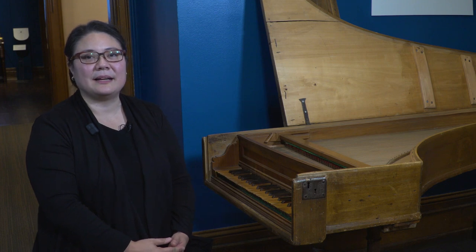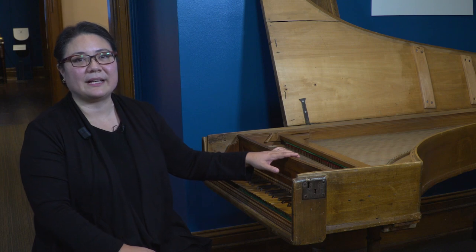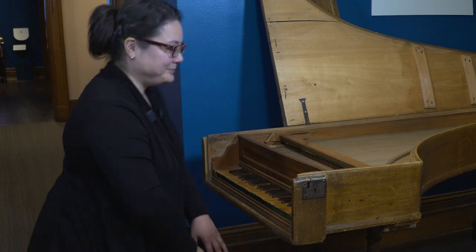Welcome to the Schubert Club Music Museum Minis. My name is Tami Morse, and I'm a harpsichordist and a period instrument specialist. I'm delighted to be able to show you this 350-year-old Italian harpsichord here on display at the Schubert Club Music Museum. The harpsichord has a really beautiful silvery sound produced by a simple mechanism when a plectrum plucks the string. It sounds like this.